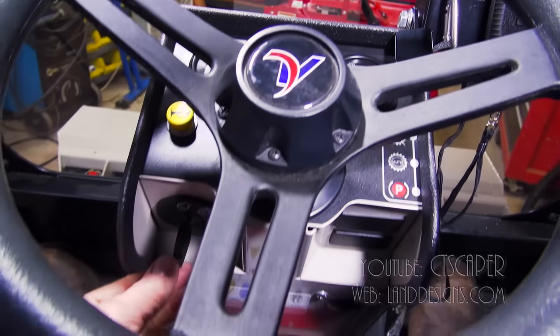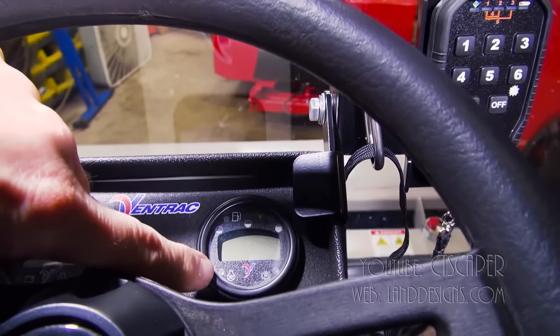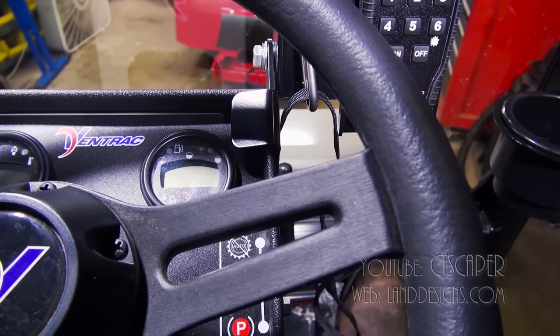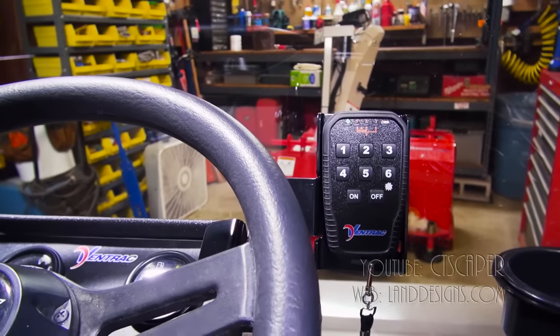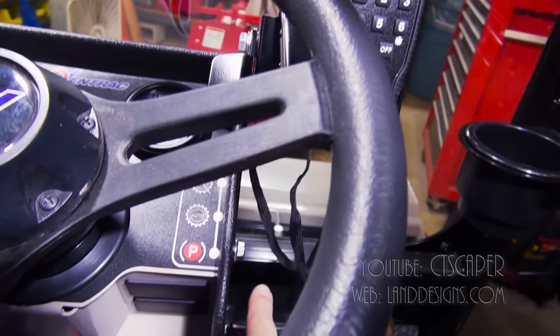So what you would do to start it is you would move it to the glow plug position, and then you've got a little light right here for your glow plugs. Wait for that to go off, and then start the machine normally. On the right hand of the steering column here is the parking brake. And so to start it, it's got to be all the way back here.